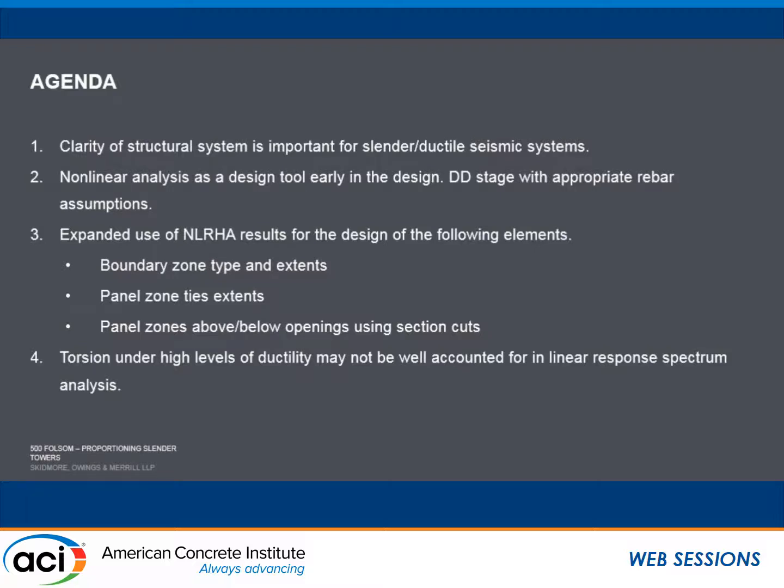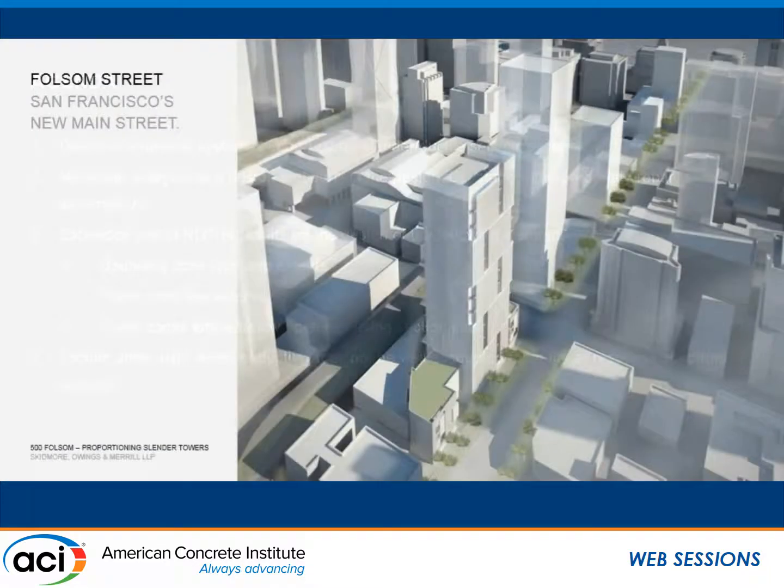Nonlinear analysis as a design tool. There's positives and negatives to that. Expanded use of response history analysis for design of force-controlled elements. There's some proposals there. And then torsion, we'll talk about that and how that's not well predicted by response spectrum.